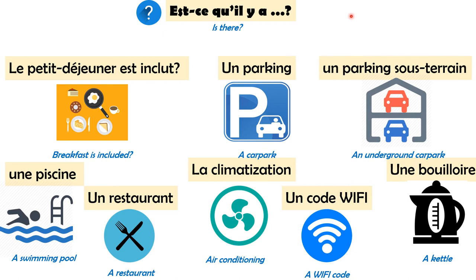Est-ce qu'il y a un parking? Est-ce qu'il y a un parking souterrain? If you go to Canada, like all the nice hotels have got underground parking. Everything's underground there. I don't know how.